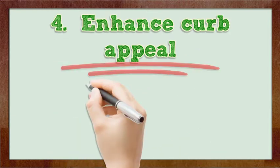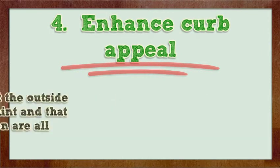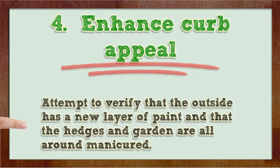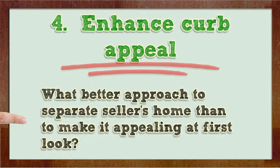4. Enhance curb appeal. Sellers often overlook the importance of their home's curb appeal. The first thing a buyer sees is a home's outside appearance and the way it fits into the surrounding neighborhood. Try to make sure that the exterior has a fresh coat of paint and that the hedges and garden are all around manicured. In real estate, appearances mean a great deal. What better way to set apart the seller's home than to make it appealing at first look?